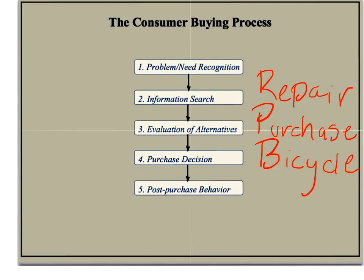We're going to look at different sites, cars.com, and a variety of other sources to determine what's the most effective use of our resources. Once we've done that, we're going to do what's called an evaluation. We're going to evaluate all the different alternatives that we have at our disposal.